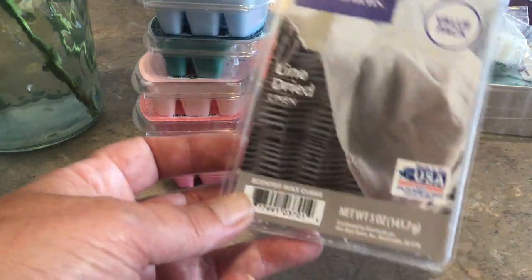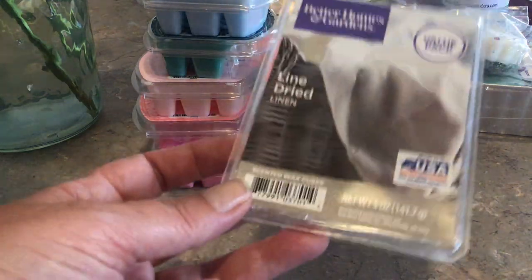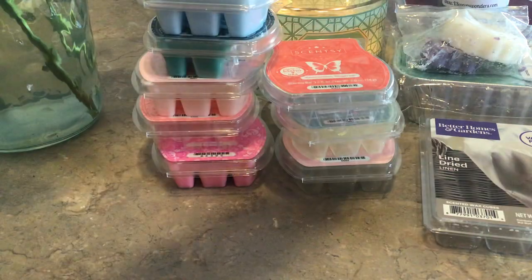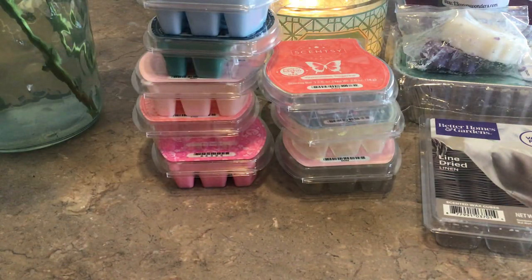It's just a clean laundry scent, laundry off the line. It's great. Love it, love it, love it. Can't beat the price. Great performer, long lasting.